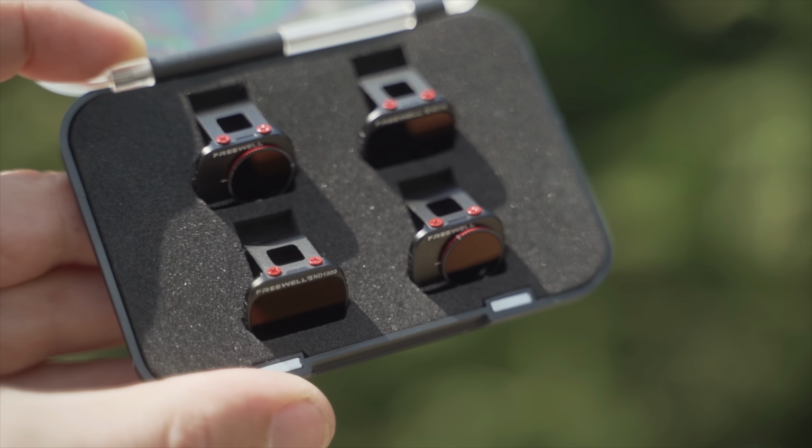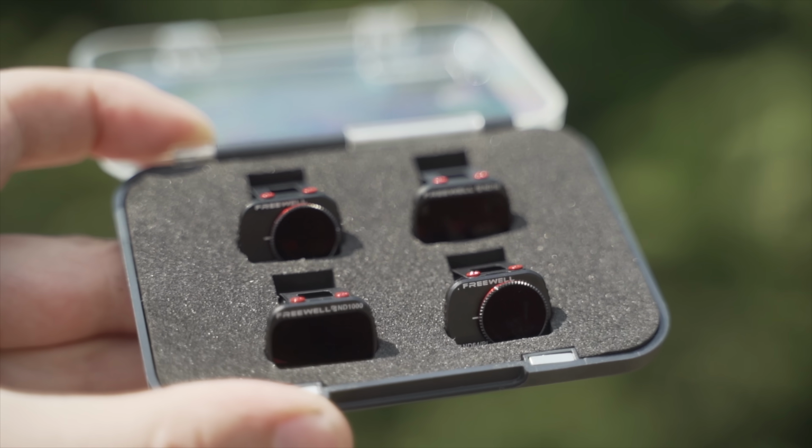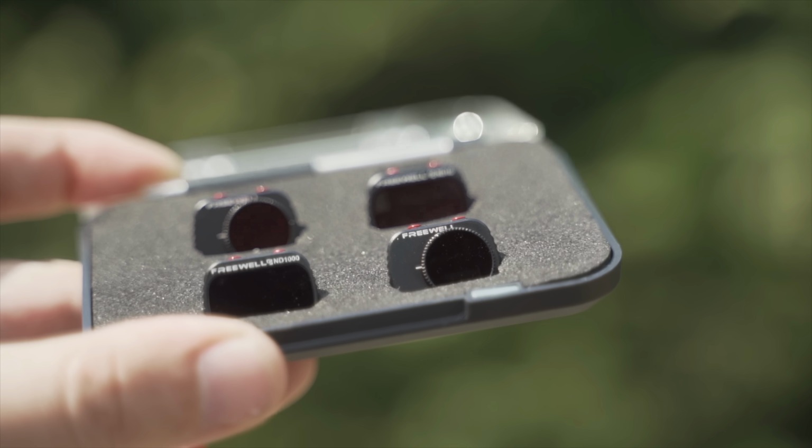To improve the video quality by introducing some natural motion blur, I use ND filters from Freewell. These are the ones that I usually use, and for the most part I either use the ND16 or the ND32 depending on the light.